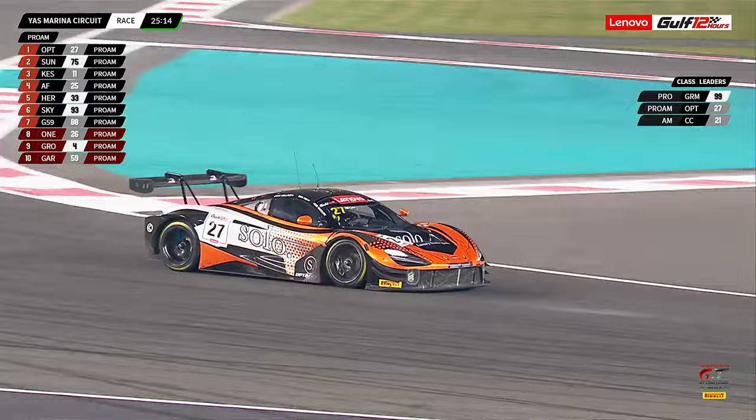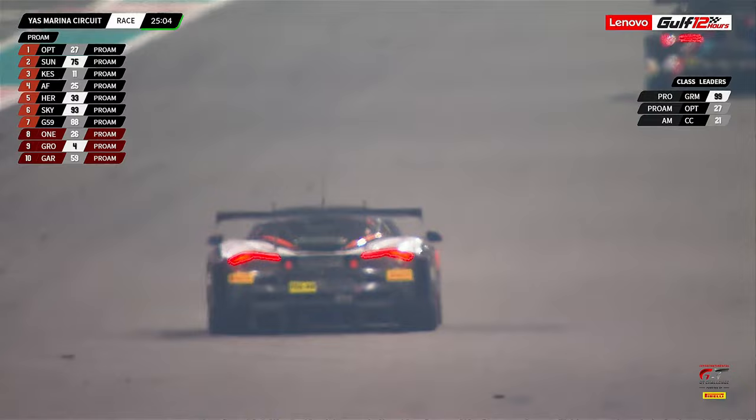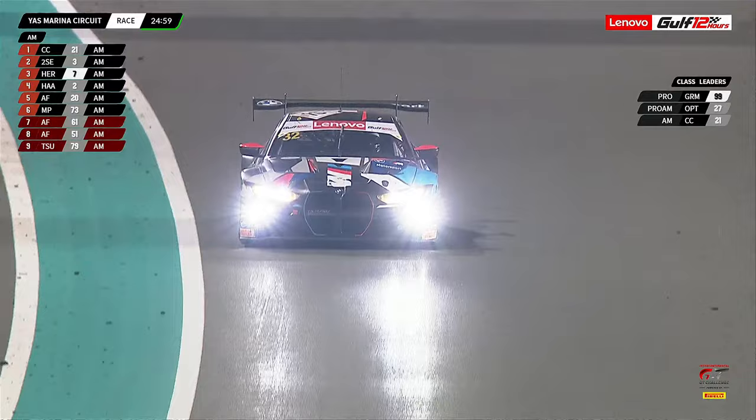So the gaps haven't really closed up between them, have they? That time through Rob Bell, 54-1. 3 tenths of a second quicker was Lucas Auer. Yeah, no, 7 tenths of a second quicker was Joel Sturm. So they are all closing up, that's for sure.